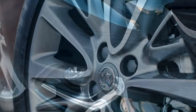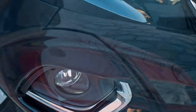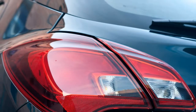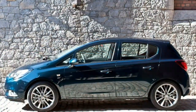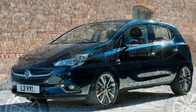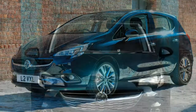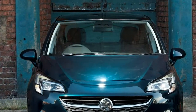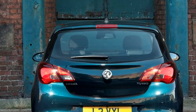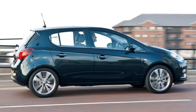Building on this are the Red and Black Edition cars, which are powered exclusively by the 150 horsepower 1.4-liter turbo petrol engine and add 17-inch diamond-cut alloy wheels and either Flame Red or Carbon Flash paint. Targeting fleet buyers specifically is the Design specification. Over the standard spec, it comes with the IntelliLink system, aircon, audio controls on the leather-wrapped steering wheel, front fog lights and 15-inch steel wheels with trims made to look like alloys.